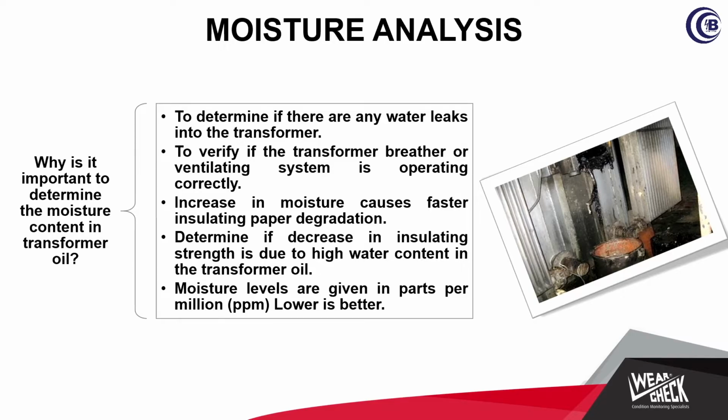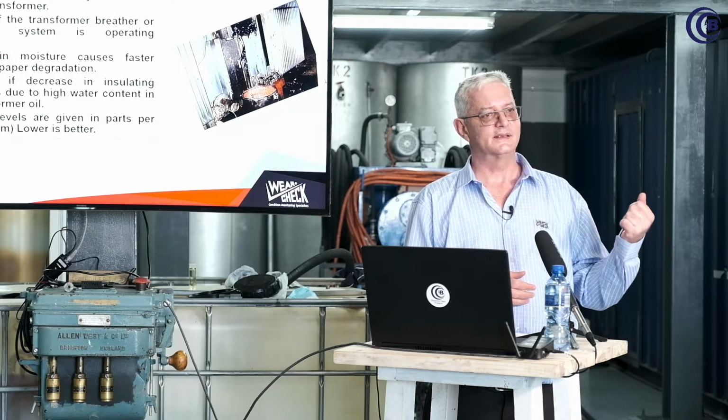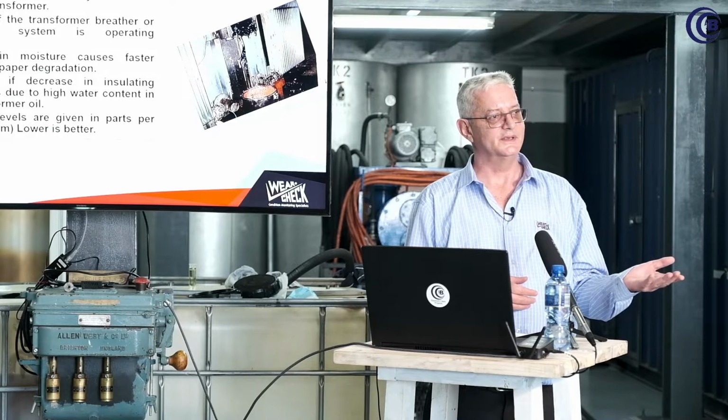Now, moisture. Moisture test is one of the easiest to do. It is also one of the longest running tests that has been standard. Prior to me, at least, I'm not that old yet, but prior to me they did what I call the crackle test, where they put oil on a hot plate and someone was listening for a crackle noise.